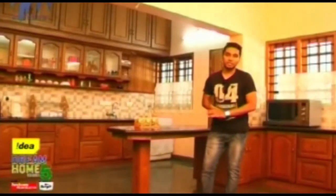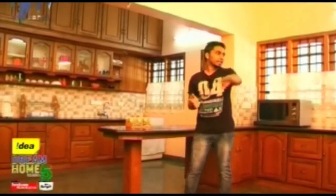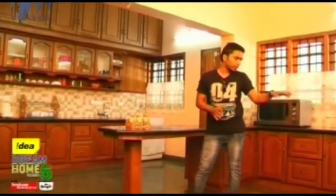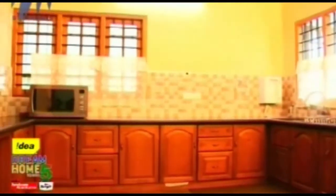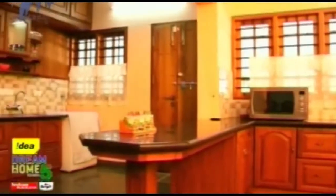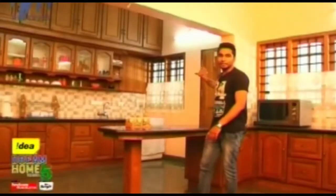This is a very spacious kitchen. They have actually made the cooking area and the work area separate. This entire space is used for cooking purposes. Below, they have been provided with wooden cabinets. The breakfast table separates the two areas. In that area, a lot of cabinets are there to store the utensils and everything. Then granite slabs have been provided. Even the flooring is granite. That door leads us to a little storage space.